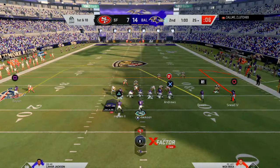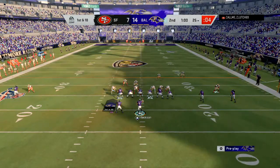He's coming, double up. Kill, kill, kill, kill, kill, kill. Off, off.